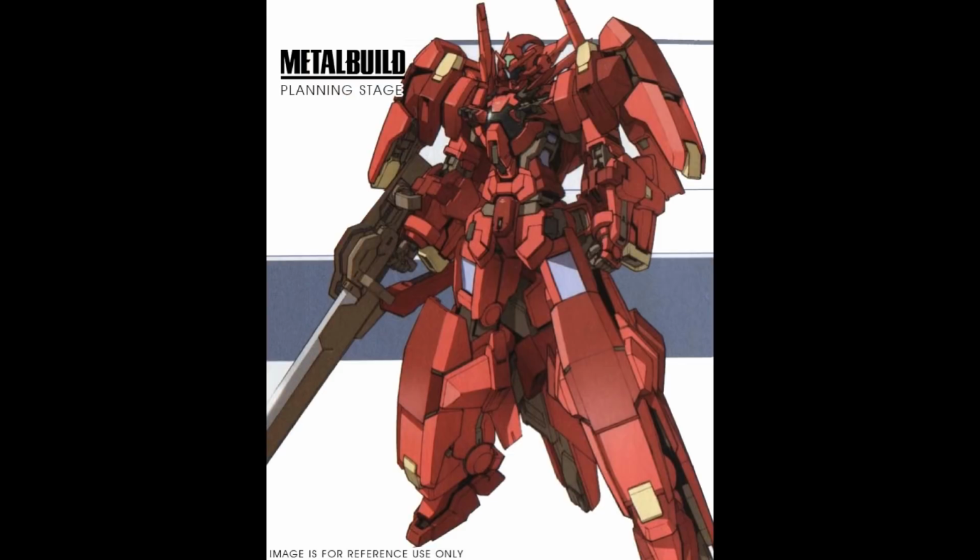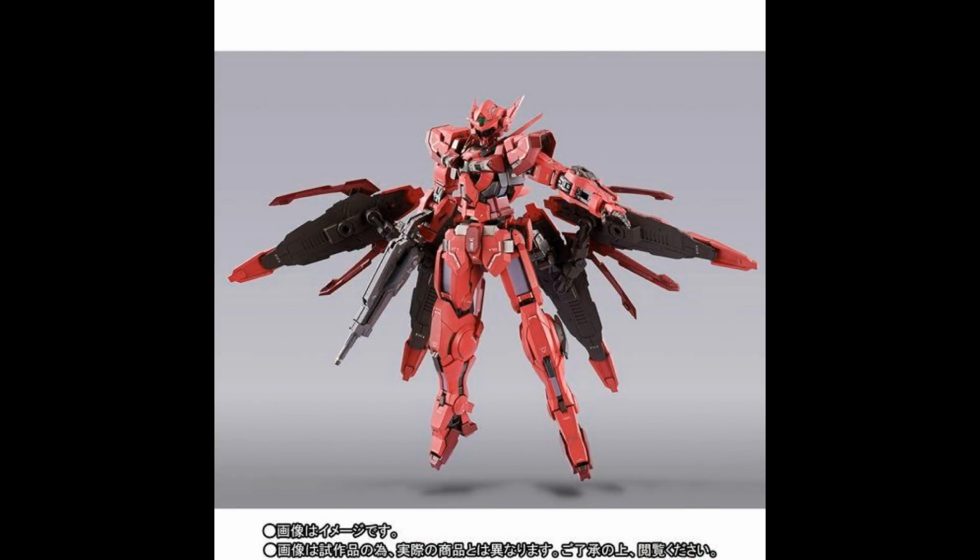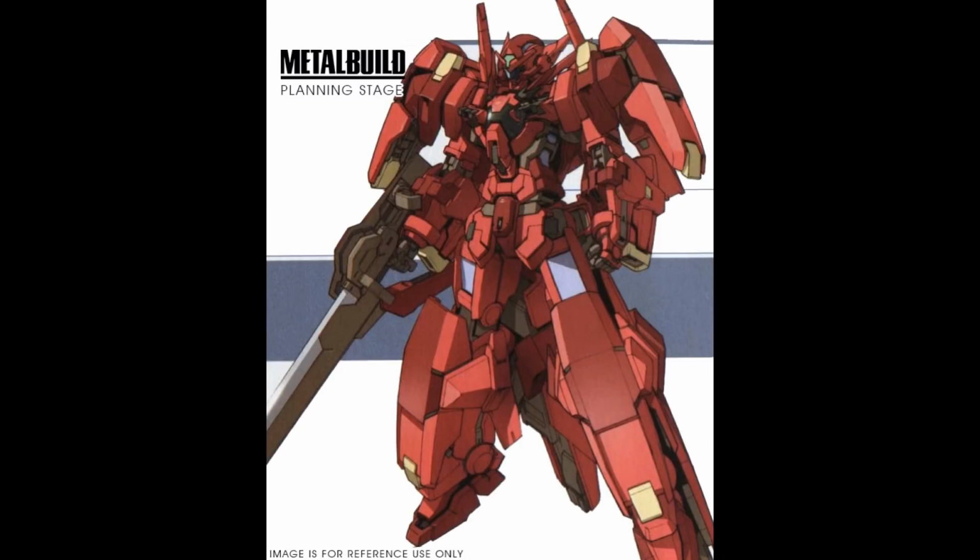Bandai and Tamashii Japan are planning to release a MetalBuild version of the Gundam Avalanche Astrea Type F. They explain this decision following up the huge success of the MetalBuild Astrea Type F. They will be releasing more details about this kit in the future.